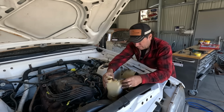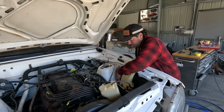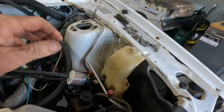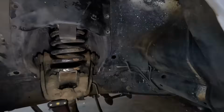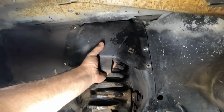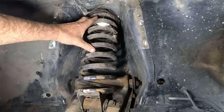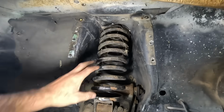I just removed that, what is that, overflow bottle, just so I can get to these bolts better. Just heard one hit the floor, that's not a good sign. So all these bolts are out, and that allows me to remove the bump stop spring cover thingy I tried to name before. That's what we're getting access to, so we can compress that spring out and start giving him a trim.